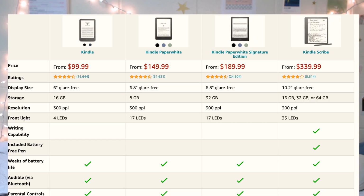You can find these used for about $70 to $90 on eBay, but if you want to go on Amazon and get a new one, it's about $130 to $150, depending on if you get ads or not on it. There's also a couple different models like the regular Kindle and the kids Kindle, which are not waterproof, so just make sure you know the differences between them when you're shopping around.